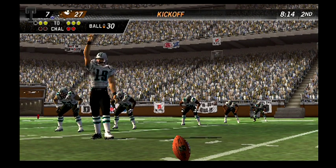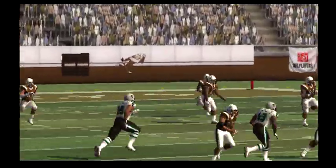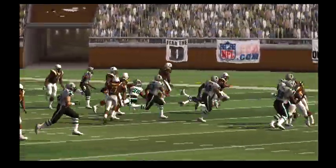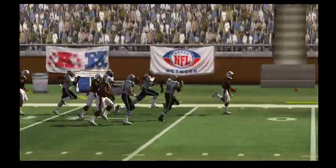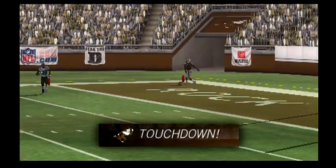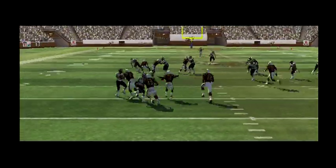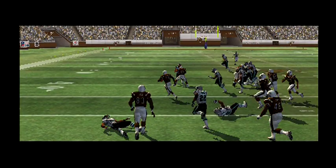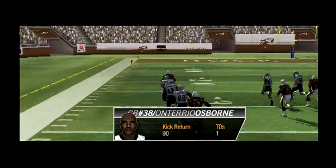Morgan is just about ready to kick this one away. Good kick, should be returnable. From the 9-yard line. He dives, touchdown. And what you're going to see here is a good example of how you can set up blocking on a kick return. Watch how they create a crease for him. He sees his lane, makes some moves, and then he's gone.